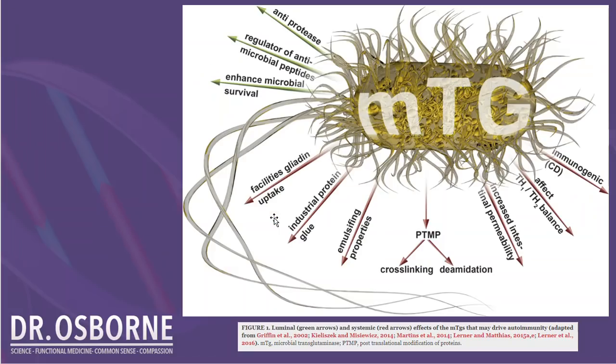Now, I'm going to show you a diagram from the same study that I just summarized for you. This center picture here is meat glue, MTG, microbial transglutaminase. And I want to show you some of the things that meat glue can do. Number one, it's an anti-protease. What does that mean? A protease is an enzyme that your body produces to help you break down proteins. So if meat glue is an anti-protease, it inhibits your ability to break down your own proteins for digestion.